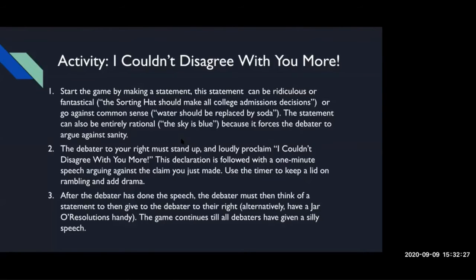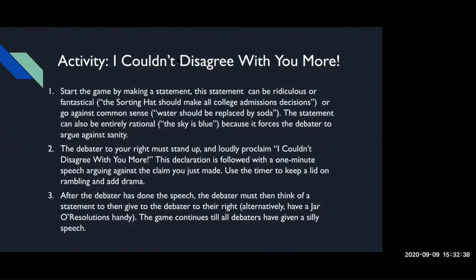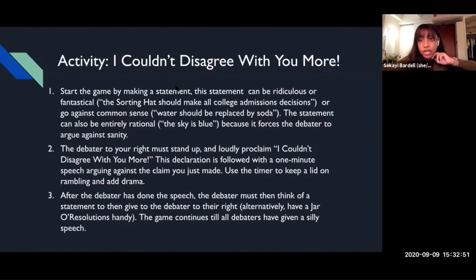Does that make sense? One question. Do I disagree with the statement prior, or the original statement? Prior. Okay. Corey, you can go. Once I'm done disagreeing and I say my statement, does my statement have to be related to the person before me, or can it be completely different? That's up to you. You can directly refute it, or, well, actually, that will make it easier. Yeah, just directly disagree.